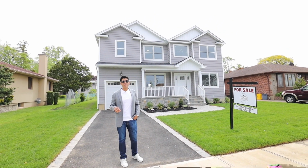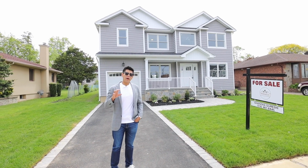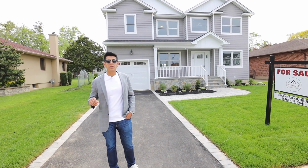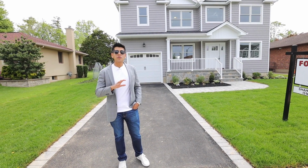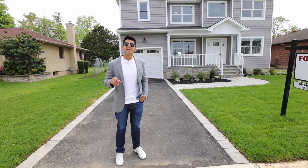I grew up in this very neighborhood and attended this elementary school, middle school, and high school. We're talking about Robbins Lane Elementary, H.B. Thompson Middle School, and Syosset High School. These schools are all extremely highly rated, and especially this elementary school is one of the best in New York State.